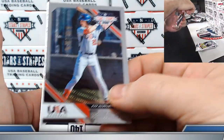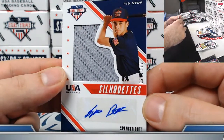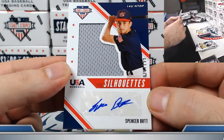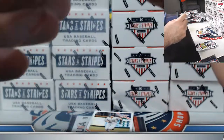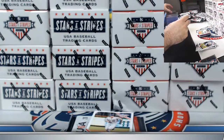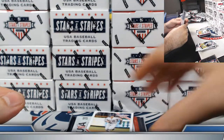P. Crawl Armstrong, longevity base. Spencer Butt to 199. Wow, that's getting young there. 14 and under, national team development team. 26 of 199. Wow. So what? If he's a high school pick in like 4 years, this thing could be. Or if he goes to college and then in like, what, 6 to 8 years? Yeah, but that's gonna have some pretty big potential if this ends up being his first or one of his early cards, right? Put it on the board.